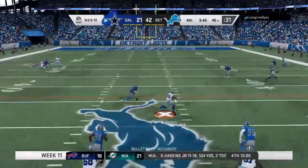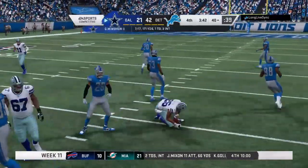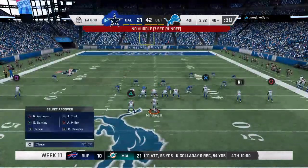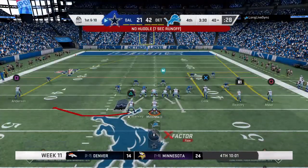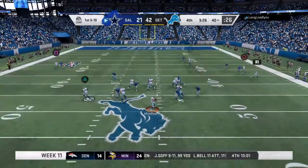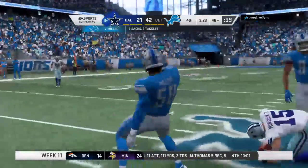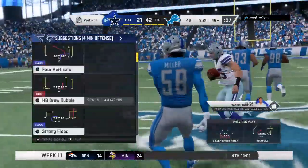Minshew throwing on 3rd down. They'll get this out to Barkley, complete. And they'll work this down to the 40-yard line. Tackled there. 14 yards, good for a Cowboy 1st down. Again, Minshew looking to throw. And he's going to be sacked. They sack him back right at the midfield stripe.